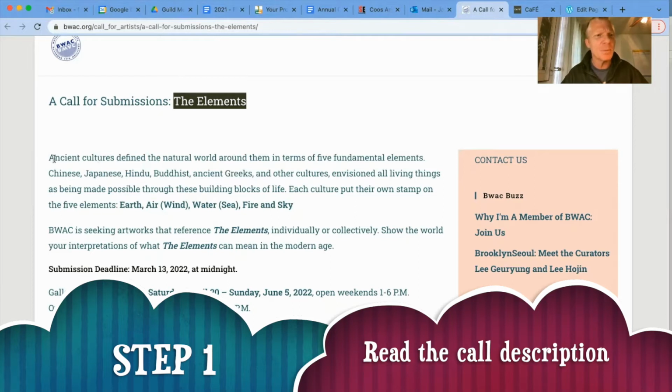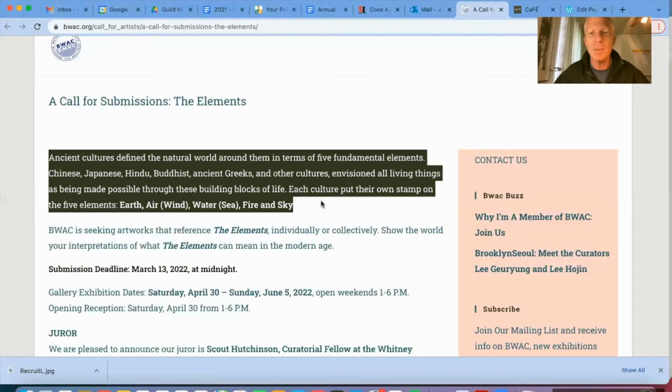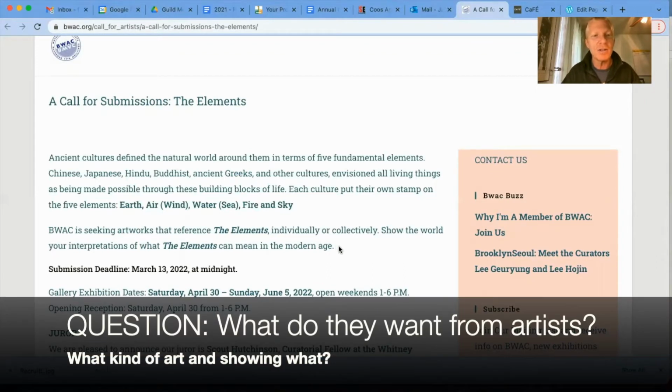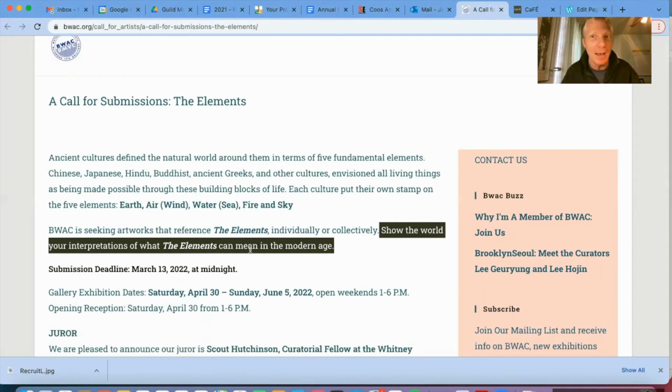I'm going to read this piece right here. And it's going to be talking about those elements and their history in Chinese and Japanese culture, for the most part, in the ancient Greeks. But what I need to know is, what do they want from me? And it says right here, they're seeking artworks that reference the elements. And they want me to show my interpretation of what the elements can mean today, modern age.